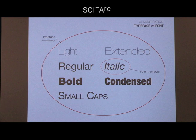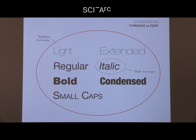So how do we talk about typefaces in terms of fonts and typefaces? They're often used interchangeably, and this is a bit of terminology, a little geeky maybe, but technically you would say Helvetica is a typeface. It's not a font, it's a typeface because the font is one subset of Helvetica. So Helvetica bold, condensed, that might be a font of the typeface Helvetica.